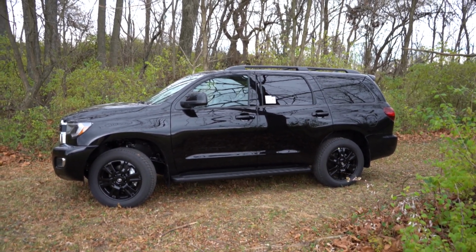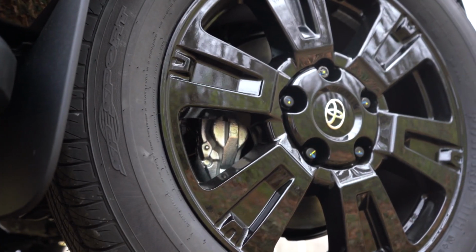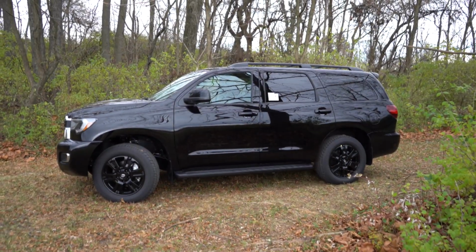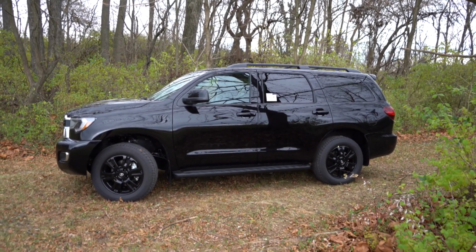18-inch alloys for the SR5, 20-inch alloys for the TRD Sport, Limited, and Platinum, and then 18-inch BBS forged aluminum alloys for the TRD Pro. But that pretty much rounds out the side of this one. Let's now go ahead and make our way to the back.